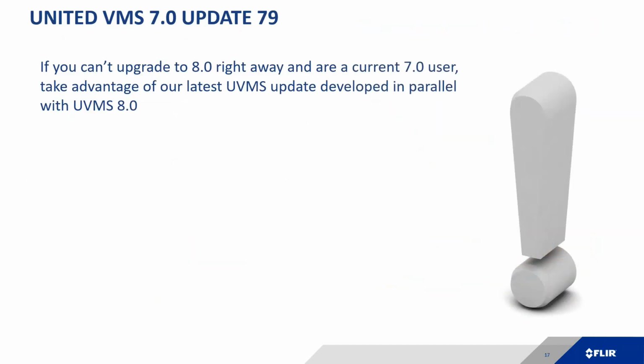So a little bit off topic here because I'm going to jump back to version 7.0 for a second, but it's still an important point, right? Most of you on this call are running version 7.0, and you're probably sitting there going, I want to upgrade to 8, can't do it right away. Okay, not a big deal. We've released an update for version 7.0. It's going to be update 79. I should say it will be releasing update 79. It'll probably be released right about the same time 8.0 hits the streets as well.